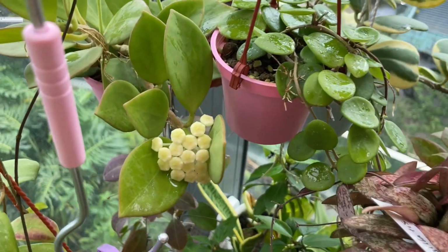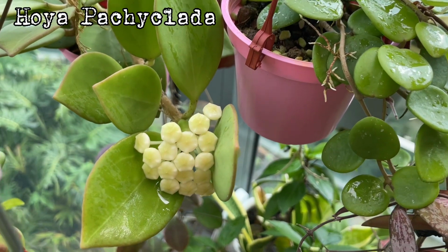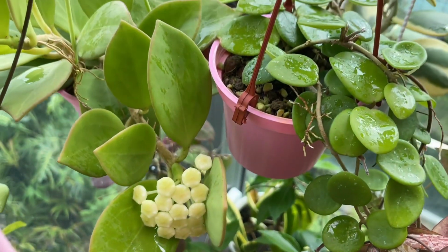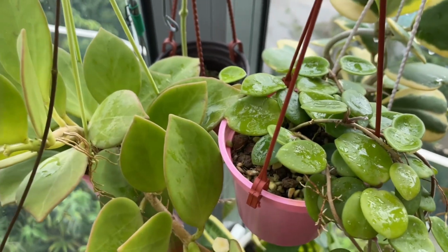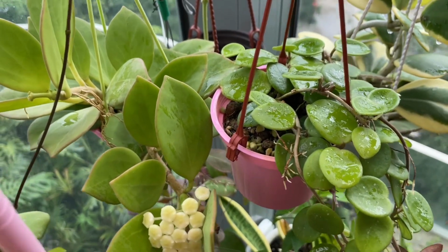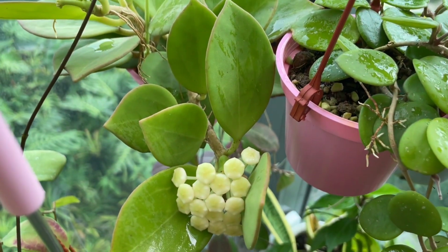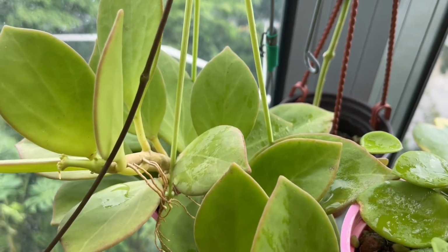And over there, Pachyclada has also budded up. Now, this is supposed to be a very common and easy blooming Hoya in Singapore, but this is actually the first time it has budded up for me, guys. I have saved it from root rot 2 times, and it has finally budded up, so I'm happy about that. And I do see another peduncle over there as well.